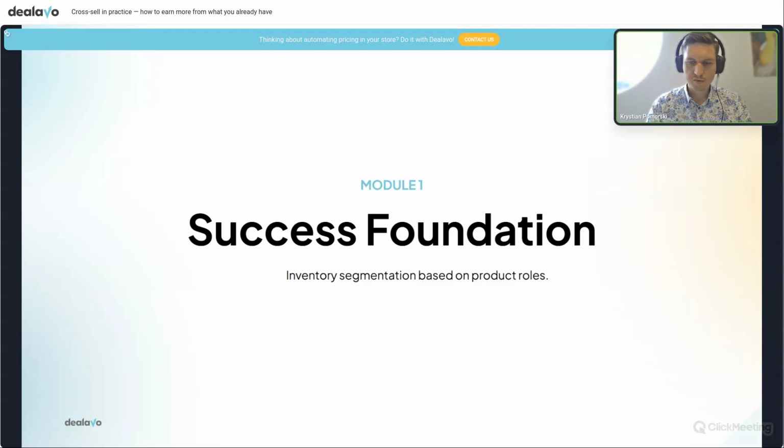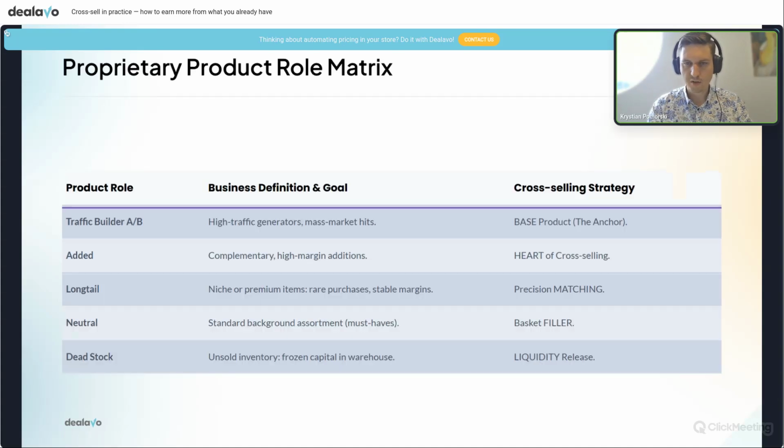We can go to module 1. So the success foundation: inventory segmentation based on product roles. This is the topic that is really critical for me.